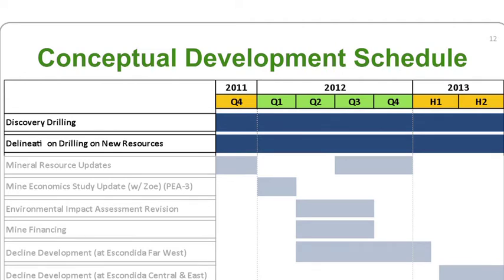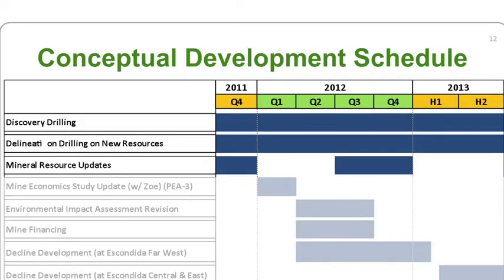So delineation drilling on new resources is continuing. What we mean by delineation drilling is, on Zoe for instance, we still have at least 1 rig working on delineation, in other words, infill drilling for potential mine planning purposes. We need to put out a new resource estimate. As we continue this delineation drilling, we will be upgrading some of the inferred resources into the higher category. So the latter part of this year, we anticipate a mineral resource update. You can see a mine economic study, PEA-3, that's come out already.